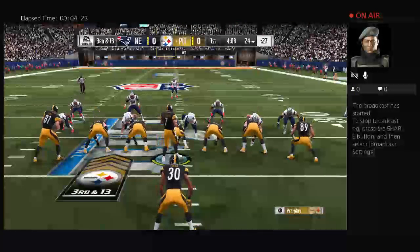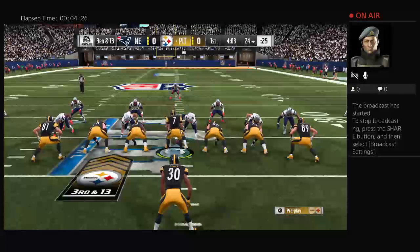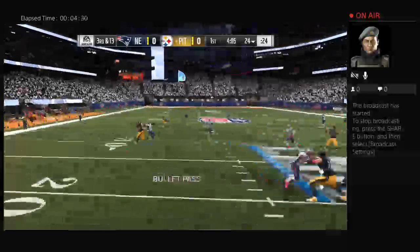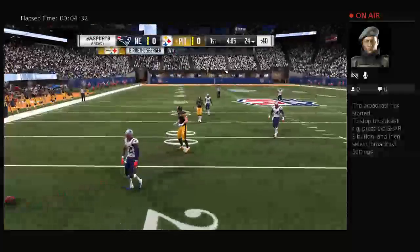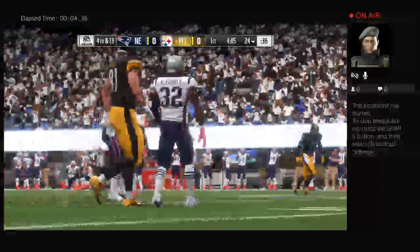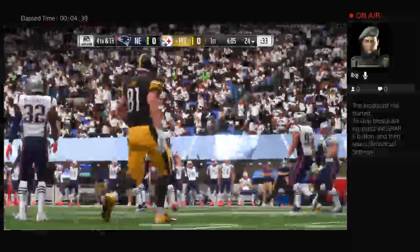An incomplete pass on that last play, and that means they'll need to come up with something here on 3rd down. Now Roethlisberger. And this is going to be incomplete. It was the veteran Devin McCourty. Got a hand in there to break that one up. It's a great job by this secondary.